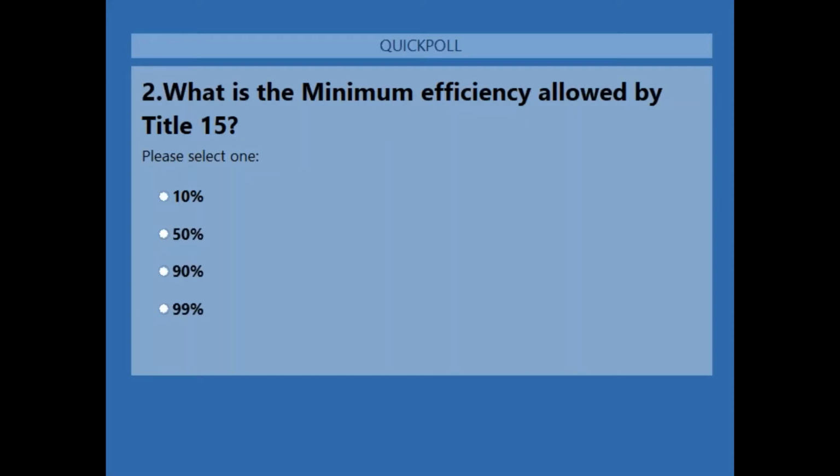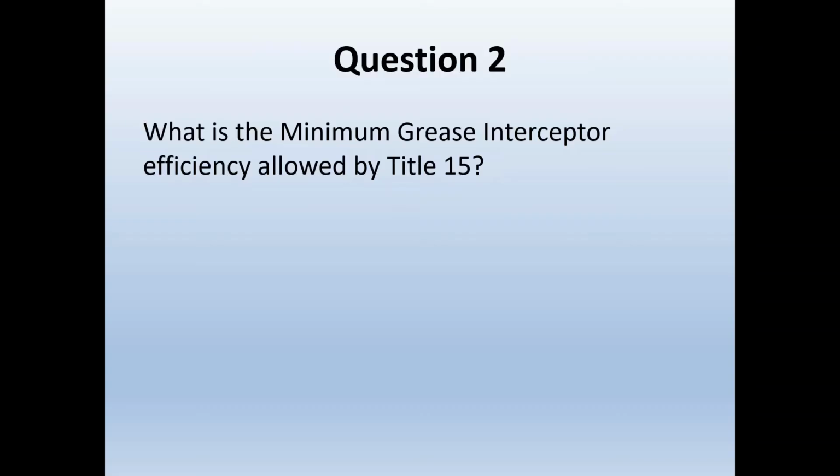Just as we're waiting for responses on the questions, we had some questions come in on the poll. One was, are dishwashers required to connect to the DI? And I know that depends on certain factors, doesn't it? Some of them do. That's a great question. I'm actually going to be answering that within the next couple slides. So could we just hold off? Yeah, we can hold off on that. We've got 78%, so I'm going to close out number 2 and move on to number 3.